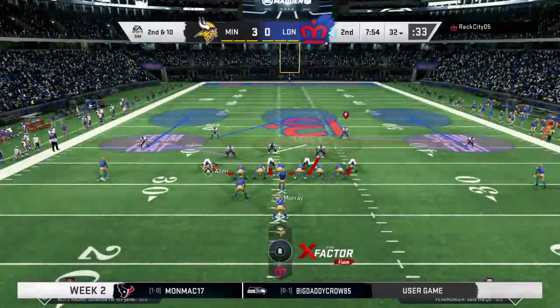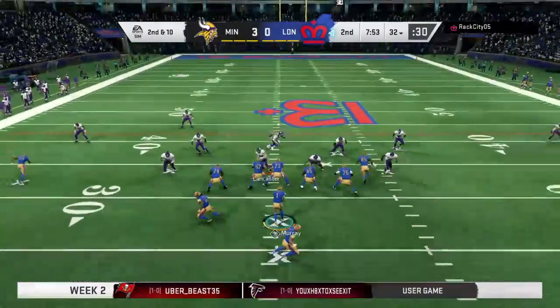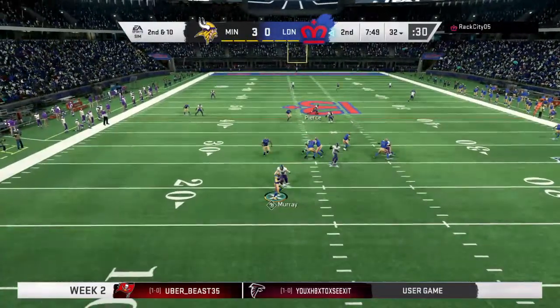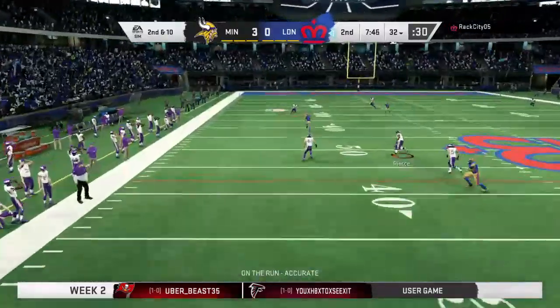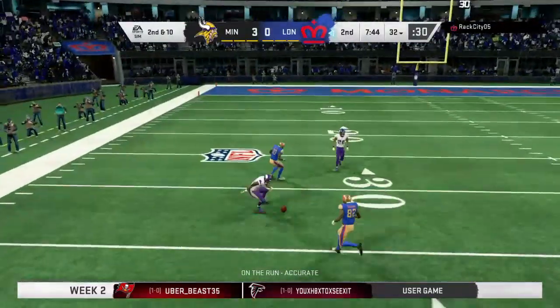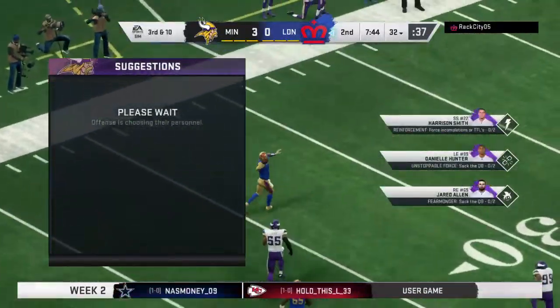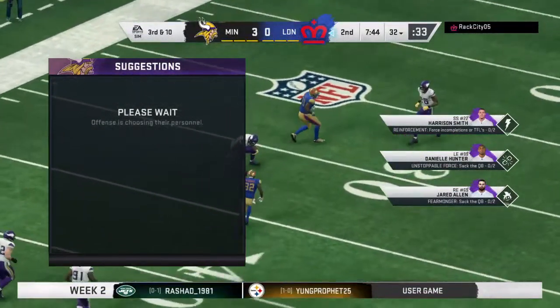Here's 2nd and 10 now from about the 32. Murray again, 2nd and 10. Escapes the sack. Dancing to his left. Now he'll let it go deep left side. And this is going to wind up incomplete. The coverage there too strong on the deep ball, and now they face a 3rd down.